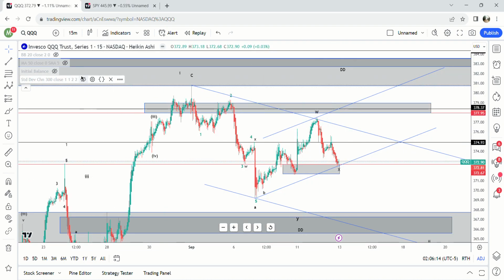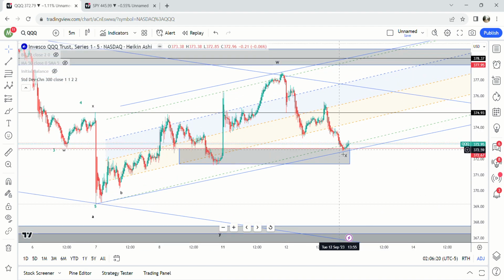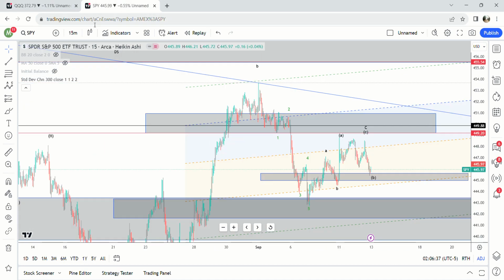Oh, another thing to look at too, this is a secondary indicator, but standard deviation channel, fill the gap in demand, -2 standard deviations on the 5-minute chart, and you can see it's pretty accurate most of the time. When it gets to the extreme, it usually goes the other extreme. So another reason why I'm leaning bullish.